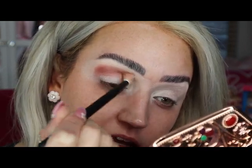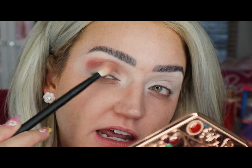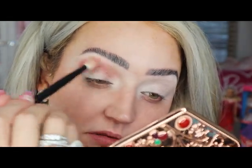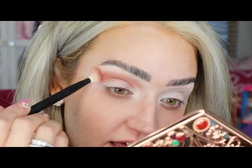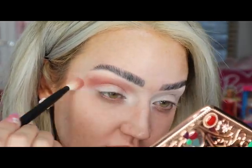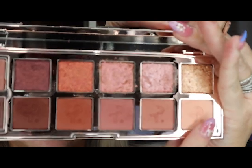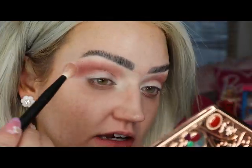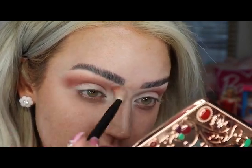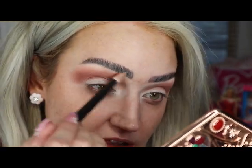I start by tapping that down. If you've ever gotten those little lines that can happen on your eyelid from the skin folding over while you're doing back and forth, that is going to help prevent that. Then I'm going to take this further out this way, because we're gonna clean it up later. I want to make sure there's enough pigment down here. If you feel it's a little too harsh in that area, grab this lightest shade. I think this is Unfaithful. There are so many scandalous names in this palette. I'm just gonna take this right between those two colors and marry them together ever so slightly.